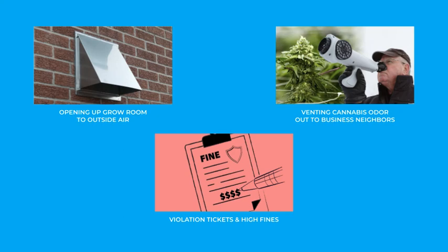So they end up just opening the grow room up to the outside air. Not only does this create negative pressure, which plants dislike and don't thrive in, but it's venting the odor out to the business neighbors in commercial industrial spots. This usually results in the cultivator receiving a series of violation tickets with rather high fines.